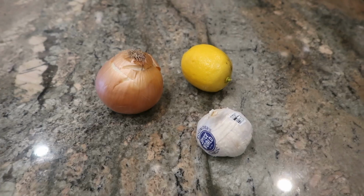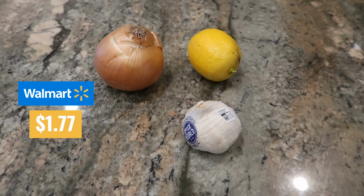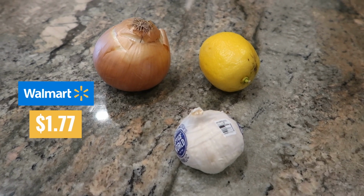My total at Aldi before tax was $28.39. But then I stopped by Walmart to get 3 things: 1 onion, 1 head of garlic, and 1 lemon. And those are things that I have to buy in bulk at Aldi, so it would have busted my budget.